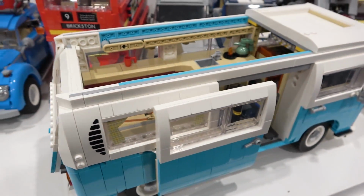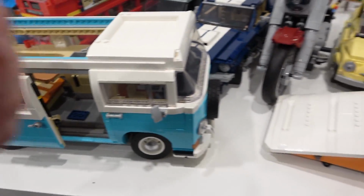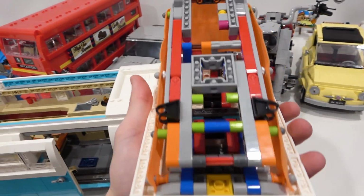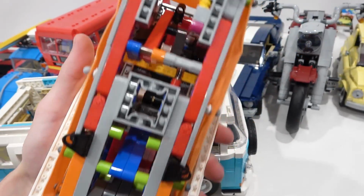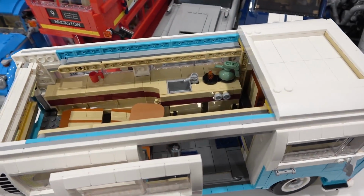I did a full review on this thing, and I also compared it with the T1 in a different video, but it's definitely very sophisticated, and all the parts are used very well to create some awesome moving functions in the steering, in the tent, in the door. Everything about it is just pretty cool.